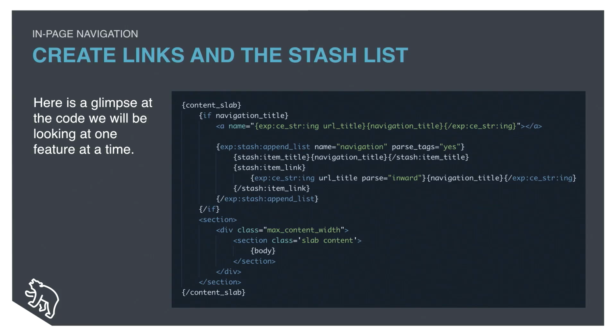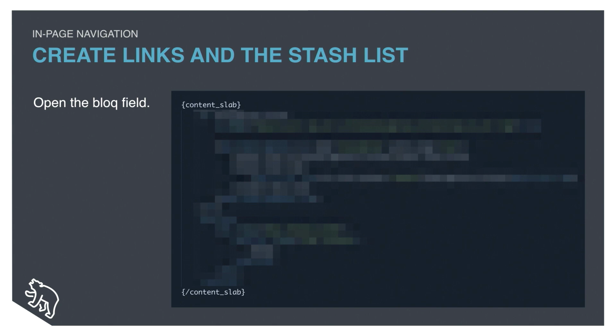So here's a glimpse at some of the code we're going to be doing. Like I said, not a lot of lines of code here. It's very straightforward. So first, we're going to open the block field. Contents slab here is typically the name we're calling this particular chunk of blocks code.